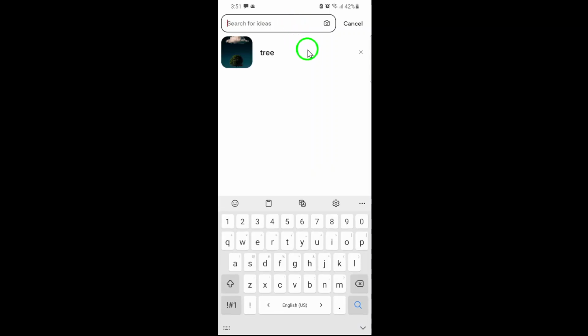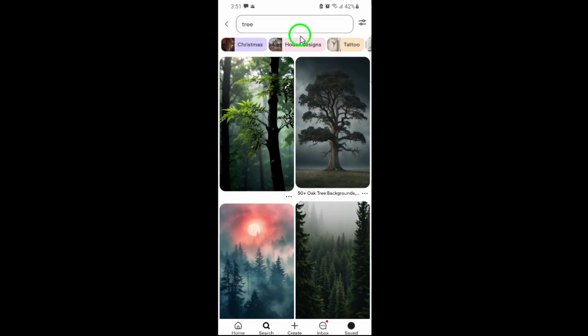Now, type in the keywords or ideas you're interested in. For example, you might enter summer outfit ideas, easy dinner recipes, or living room decor. As you type, Pinterest will automatically suggest related keywords and categories. These suggestions help you narrow down your search and find exactly what you're looking for, even if you start with a broad idea. Once you've typed your keywords, simply tap the search button or hit Enter.